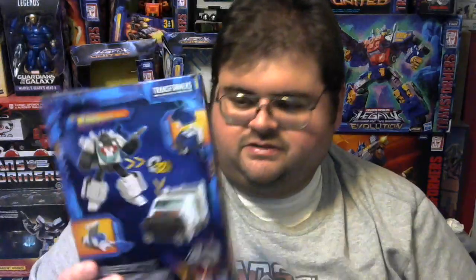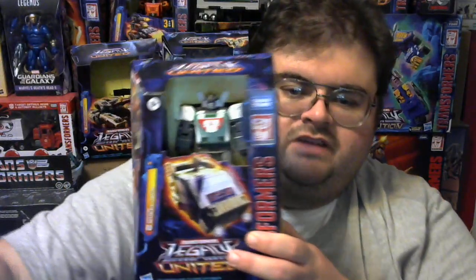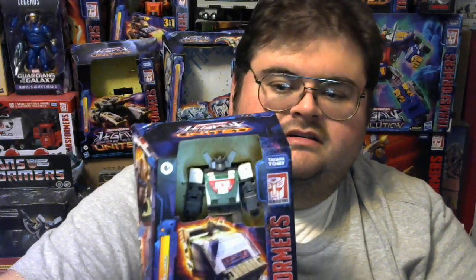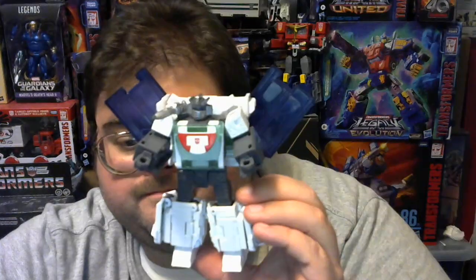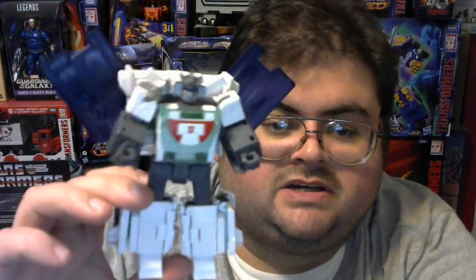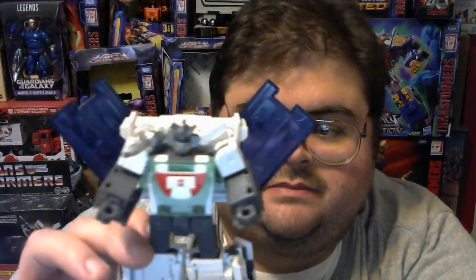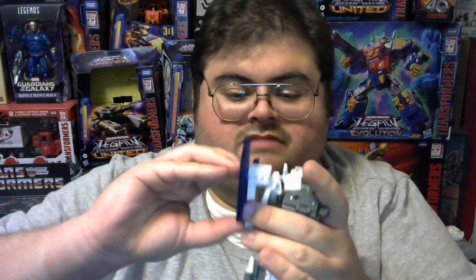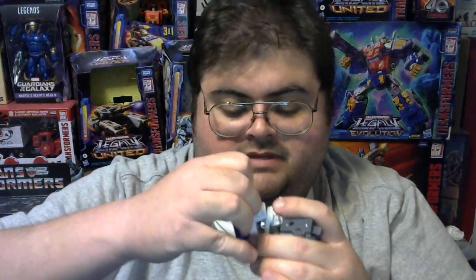But nevertheless, as I've babbled on long enough, let's hurry up and get this action figure out of the vehicle mode and take a close look at what Wheeljack looks like out of the box. Alright, and so here is Origin Wheeljack out of the box and with all of his accessories attached to him. He's got his shoulder cannon, and then here on the back he's got these 3 clear purple plastic panels on him.